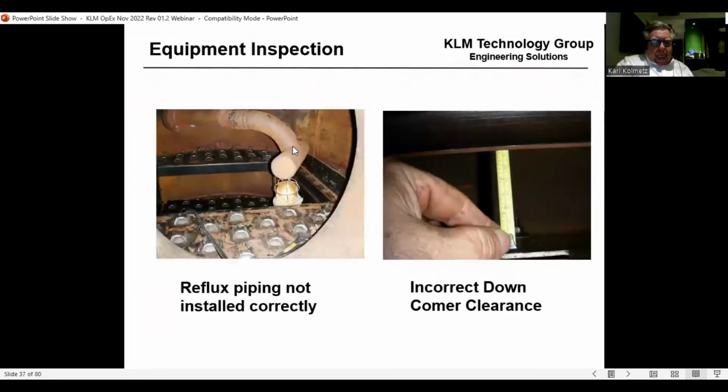So here's a picture of a reflux piping that comes in. Now, it's supposed to come into this tray, come across to the back of this false downcomer, and come across this tray evenly. That's what it's supposed to look like. Instead, it's just dumping on the top of this tray. By dumping on the top of this tray, it disrupts this tray's efficiency, and it also disrupts the tray efficiency below this. By disrupting these two trays, if I've got a 30 tray column, I've knocked out 2 of the trays. That's 6%. I have to run 6% more reflux and 6% more reboiler duty just by installing this incorrectly.